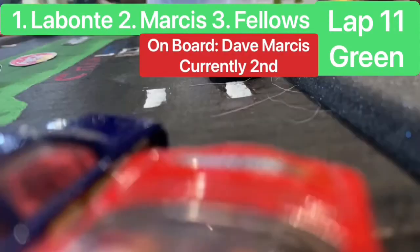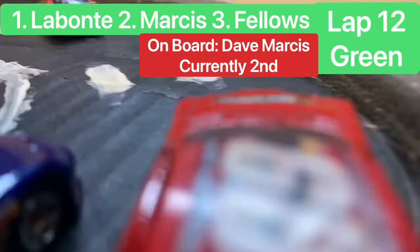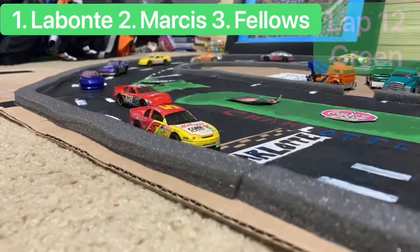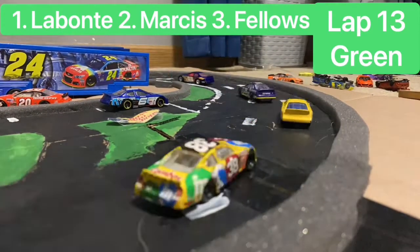Yes, as we are now on board Dave Marcus here, as there is a lot of side-by-side action between Fellows and Marcus, who are rivals here. But down the backstretch, Marcus takes it back. Terry Labonte taking a good, decent chunk of a lead.